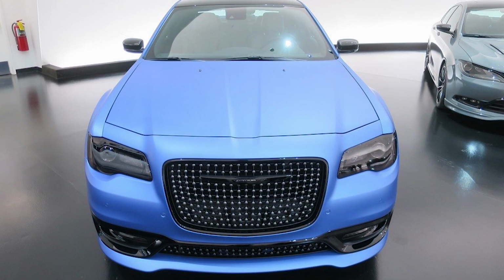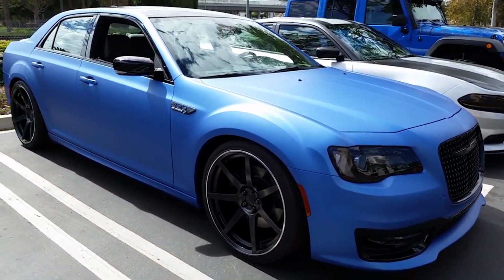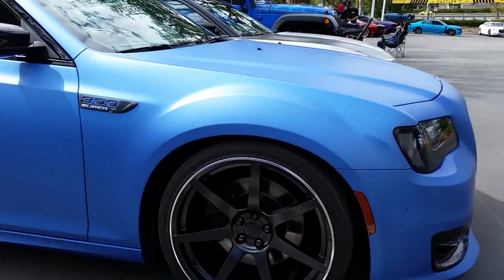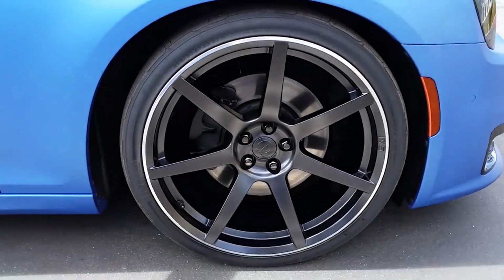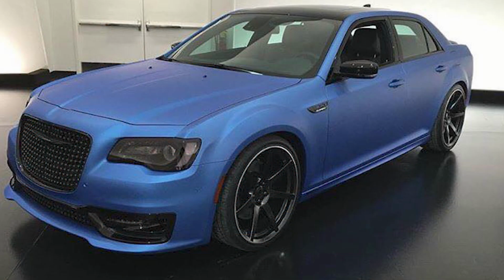After the 300 SRT left the North American market after 2014, many people weren't happy and they hoped that Chrysler would revive the SRT, especially considering that it was still being produced for the Middle East and Australia. Of course, we now know that that never happened, but Chrysler gave everybody some real hope with this Super S. All I can say is that Chrysler really nailed this look.